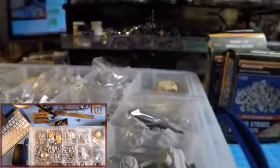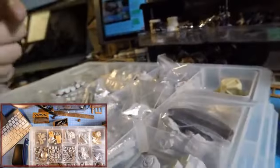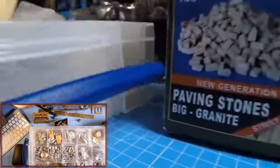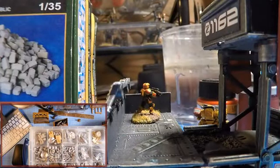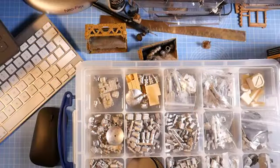So that's an exploration of some of my terrain bits and pieces. Pop that back there. Switches to the wrong view again. I'm a bit parched now. Could do with a drink.